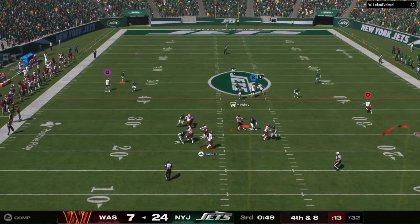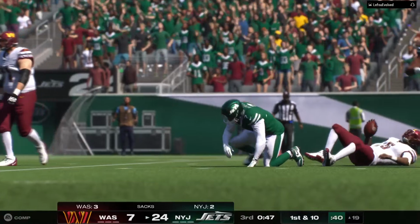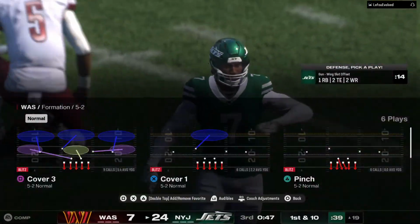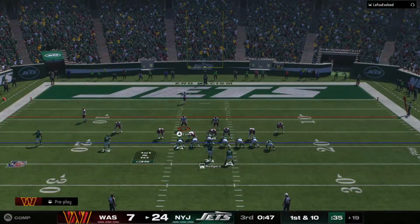Daniels going to throw for it. And he's brought down. Can't do anything with a football. It's a sack and a turnover on downs. So here's a 1st and 10 now, down inside the 20.